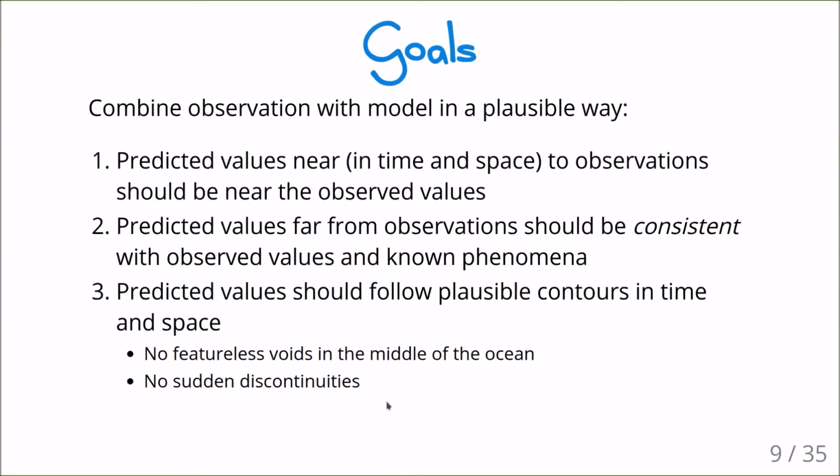So both of these things have their pros and their cons, but what would be really nice is if we could combine the two in a nice kind of way. My definition of a nice kind of way is if you have observations, then your model should give values that are close to those observed values when you are close to the observations. If you are far away from any known measurements, then you should be consistent with the observations you have and with the model at the same time.